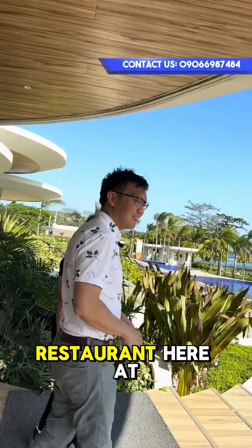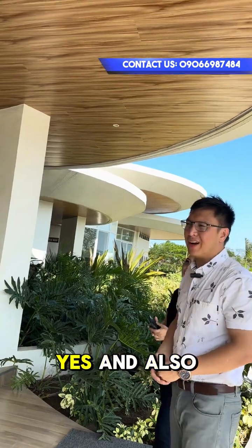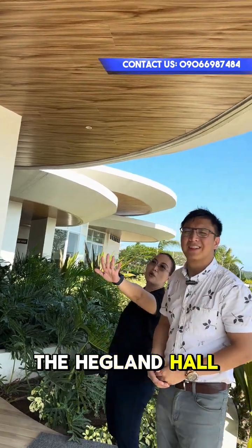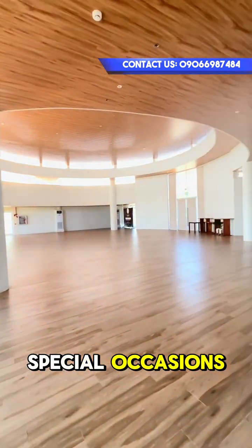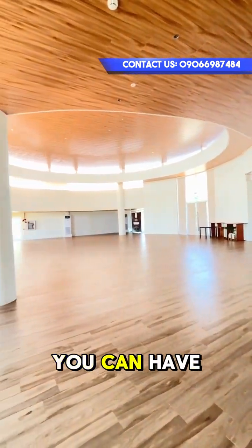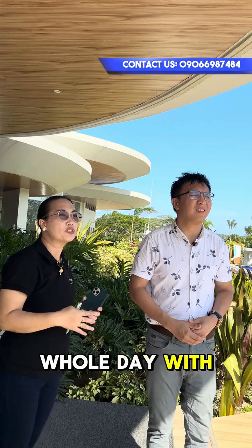Then there's a restaurant here at the Grand Coral. We call it the Reef. So meron din siyang restaurant. And also the Hegland Hall on the other side. That's for the function area. If you have special occasions, family gatherings, you can have that venue. Also, there are cabanas available on that side. So you can stay the whole day with your family.